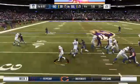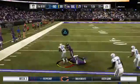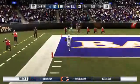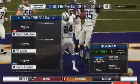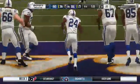And they'll run it here. Missed. This will not go down. Touchdown, Indianapolis. Nyheim Hines, his 4th touchdown on the year. And the Colts are able to grow their lead.